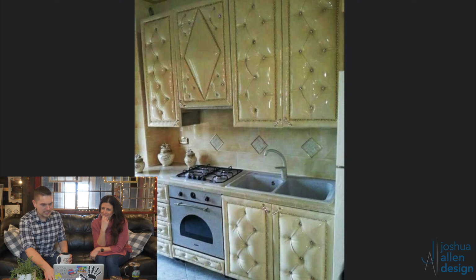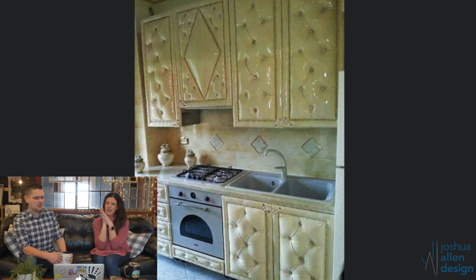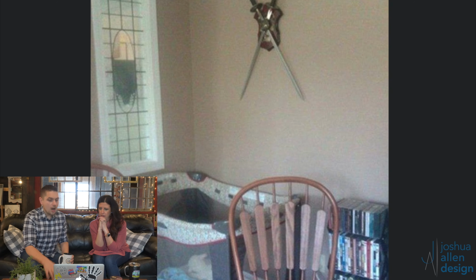Oh. Is that leather? Is that a kitchen? Tufted leather cabinet. With, by the way, zero counter space. That sink is huge for that space. There's this tiny little sliver. Ew, that makes me feel... countertop. Gross. Could you imagine touching that? No, we wouldn't touch that. We don't want to look at it.